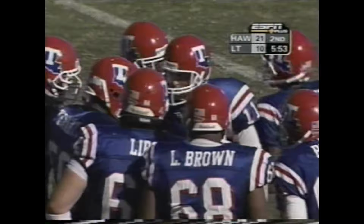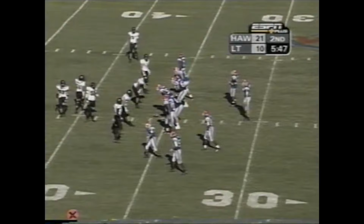Louisiana Tech really does a nice job of mixing in their running game with the spread offense. There are holes in there, but you have to be effective. You know, it's not about quantity, it's about quality of runner. They do a real nice job. They've been much more balanced run pass wise than Hawaii has here in the first half.